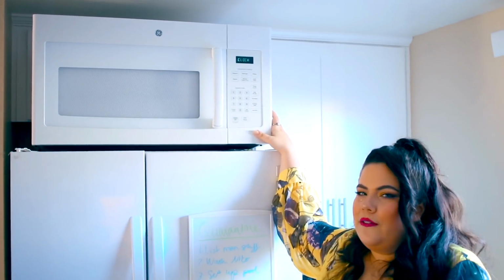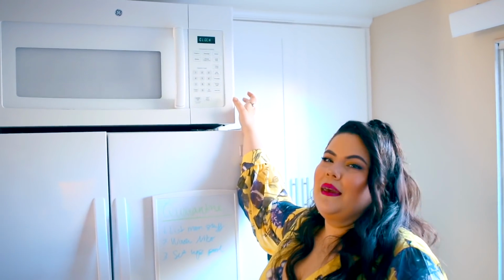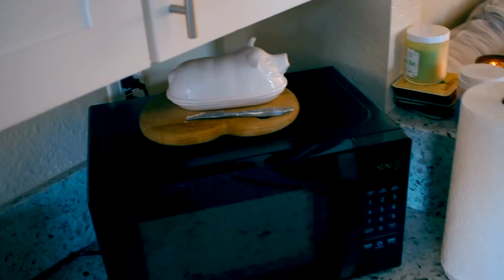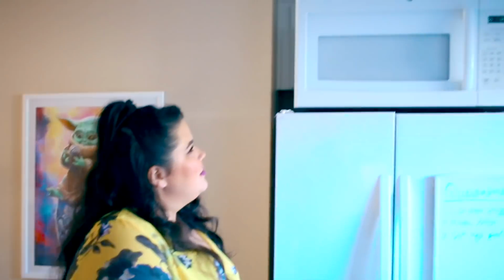We got this microwave from my friend Hannah. It's really big. I wanted a white microwave. And there's something that was a little bit bigger than this one, but this one doesn't even come close to fitting underneath here. So we're still debating if we want it. Right now, it's just gonna sit there.